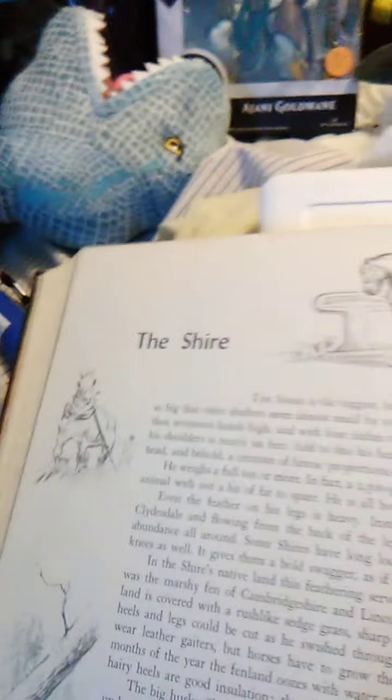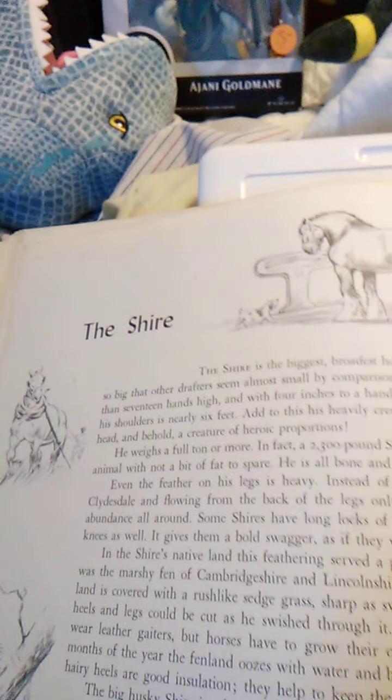That was the Clydesdale. And in the next one, we will be reading about the Shire. Oh, wow, this one's really short. And the Suffolk Punch.